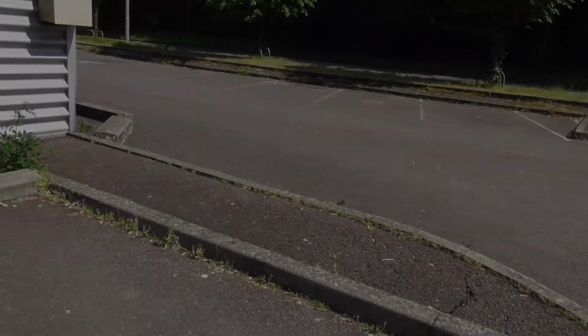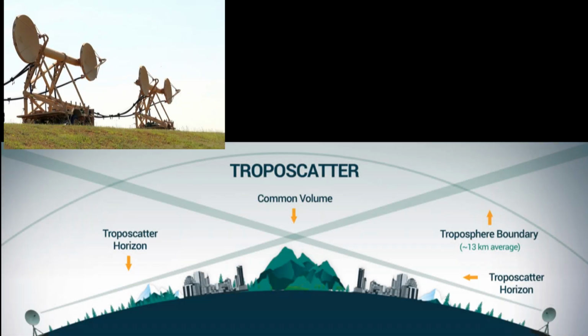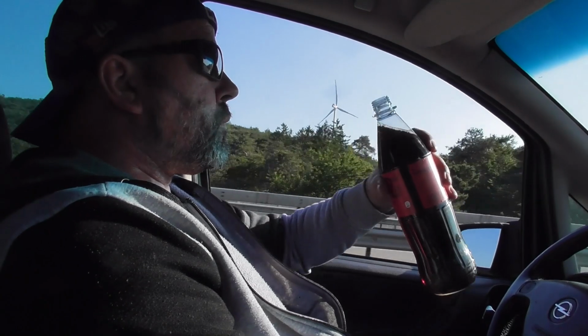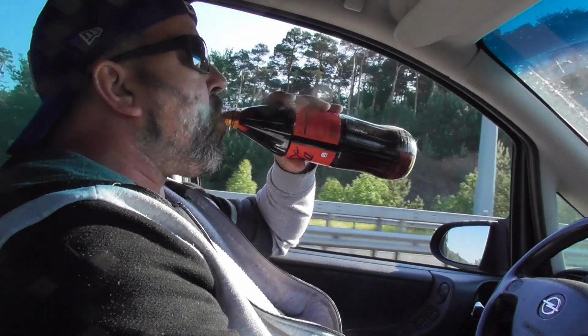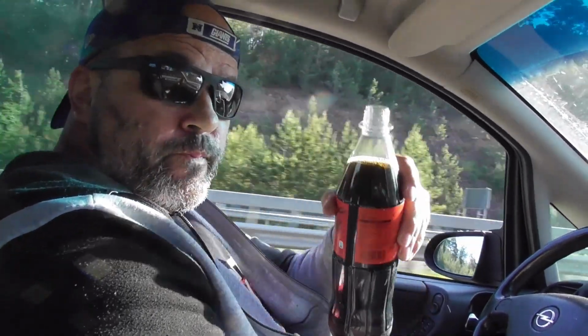Proving that the signal is coming from a skyward angle, which is also far too steep for tropospheric or ionospheric scattering. So all in all, this demonstration proves that satellites are real, space is real, Earth is spherical, and you can test it yourself. Good. Y'all have a nice day.